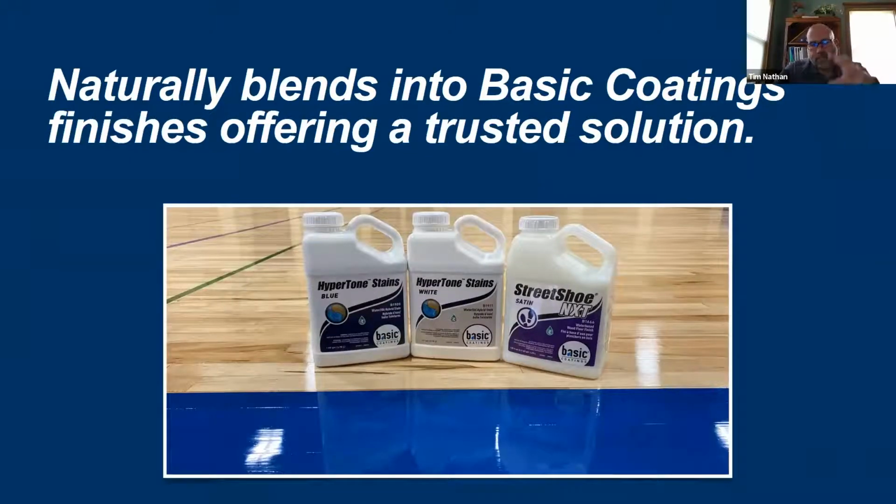So the concept there is where we're trying to impress upon those that we've taken the time to show, test, and thoroughly vet out the fact that HyperTone suspends naturally into our finishes, and Street Shoe is one of our premier choices there to give you the confidence that adhesion is not going to be a problem. We've thoroughly tested it. You're not playing tailgate chemist by putting 2 different brands of product together and taking all the risk on your shoulders.